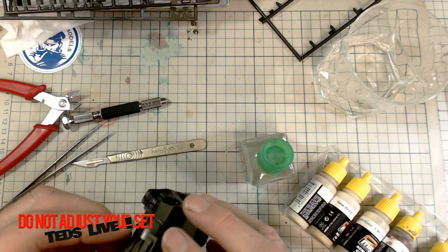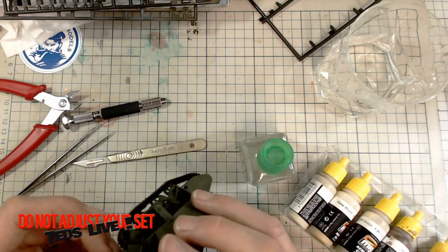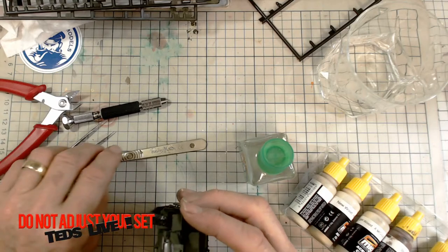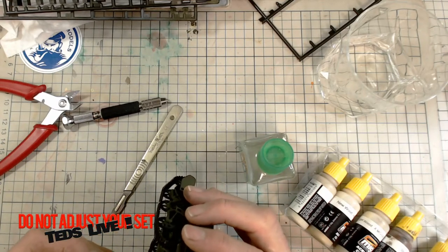Concentration here while I try to glue this on. Just chat amongst yourselves a moment. I'll be back in a minute.